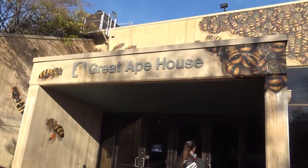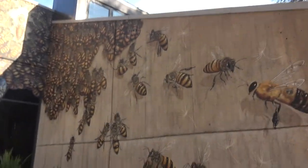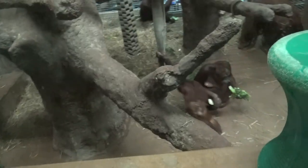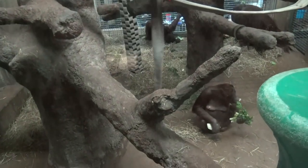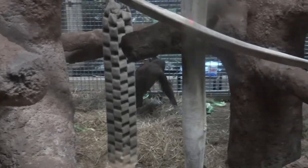Next up, the Great Ape House. It's interesting that the Great Ape House is covered in bees. We found the orangutans. We have a little baby orangutan playing in the back.